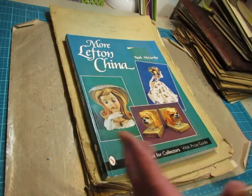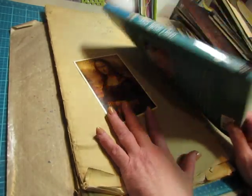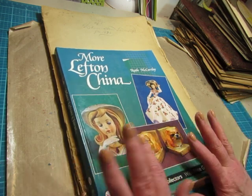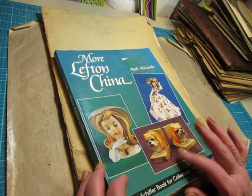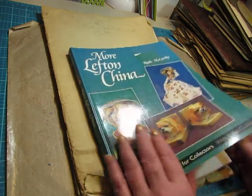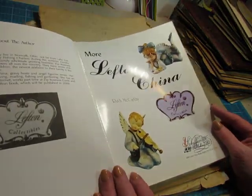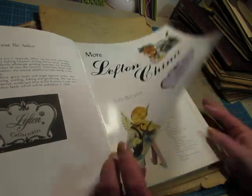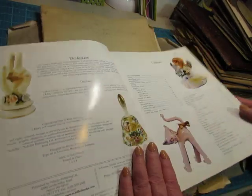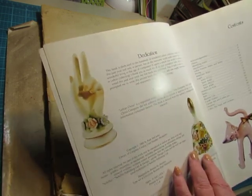Now, these things I did purchase for junk journals, and there's only 2 items. These couple things were freebies. So this book, I got these from 2 different vendors. This book is called More Lefton China. This is a lady that has given me magazines, those Better Homes and Gardens magazines. So she's one that looks out for me. But I love the images in this book. How fun to cut these pieces out. Look at that. It's probably a ring holder.